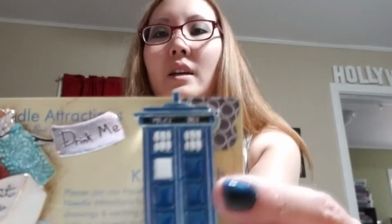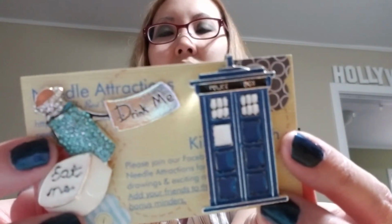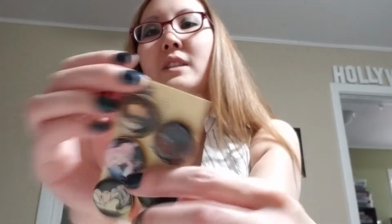And the last bit of stuff I have is I ordered from Needle Attractions. Are you surprised? You shouldn't be. I got the TARDIS and Alice in Wonderland Eat Me, Drink Me. Oh, and the backs of these are cool. She put like a sparkly thing on the back. And then I got, that's upside down.